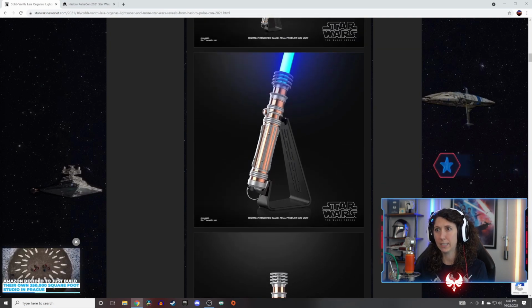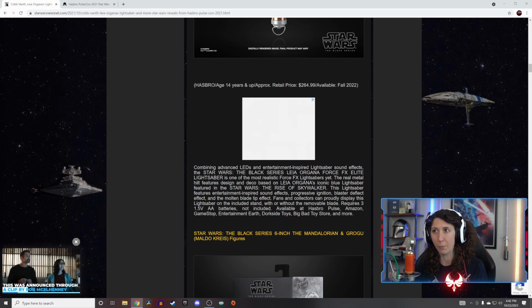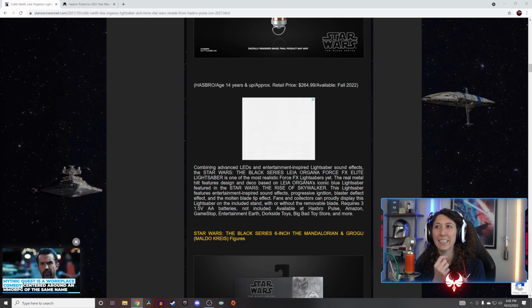It comes with a stand like all of the sabers are nowadays. Really love how the tech is evolving for these lightsabers. So combining advanced LEDs and entertainment-inspired lightsaber sound effects, the Star Wars The Black Series Leia Organa Force FX Elite lightsaber is one of the most realistic Force FX lightsabers yet. The real metal hilt features designs and deco based on Leia Organa's iconic blue lightsaber featured in Star Wars: The Rise of Skywalker. The lightsaber features entertainment-inspired sound effects, so progressive ignition, blaster deflect effect, which is newer. That's not something that's available on my Rey saber on the back wall there. And this is what I'm super stoked about, a molten blade tip effect.